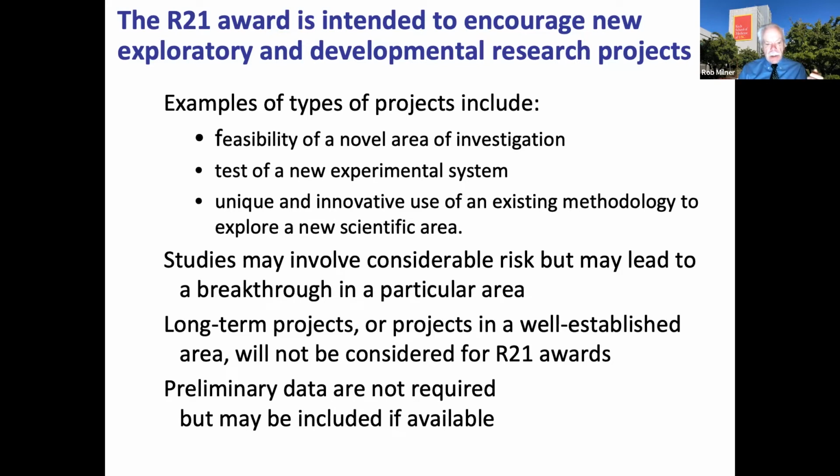And a long-term project, or something that's following up on previous studies in a well-established area, that doesn't fit with the R21. Again, NIH says preliminary data are not required, but you can include it, and you want to be sure that when you're proposing something that has high risk, you want to be able to reassure the reviewers as much as possible that there is feasibility, the odds of success are high, and that you have the competence and resources to make it work.